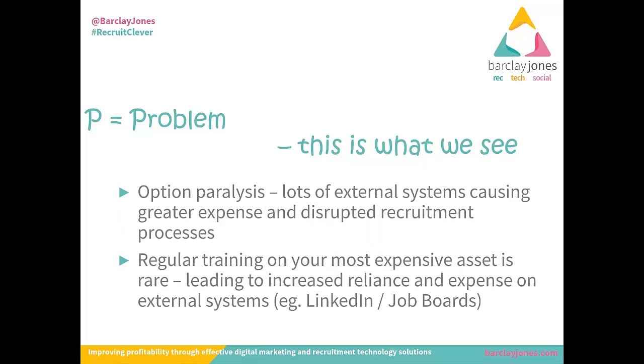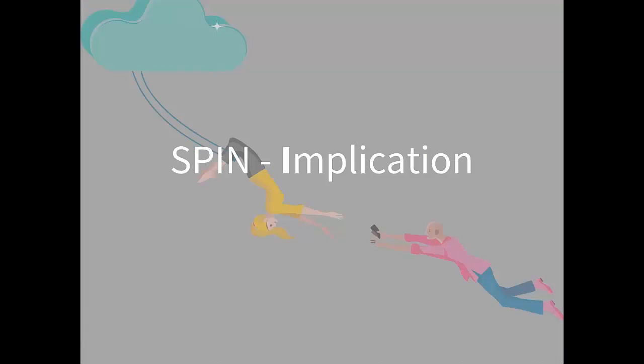Option paralysis, there are a huge amount of other systems out there. We regularly get contacted and told, we've got too many options, where should we go? What is it we need to do? And we'll come on to ideas around how we can improve that, especially around the consultants jumping in and out of systems, integrations, and on top of that, regular training is the most expensive asset. Leading to increased reliance and expense on external systems. You're training your consultants to jump around and be involved in lots of different systems, which is not an ideal scenario.